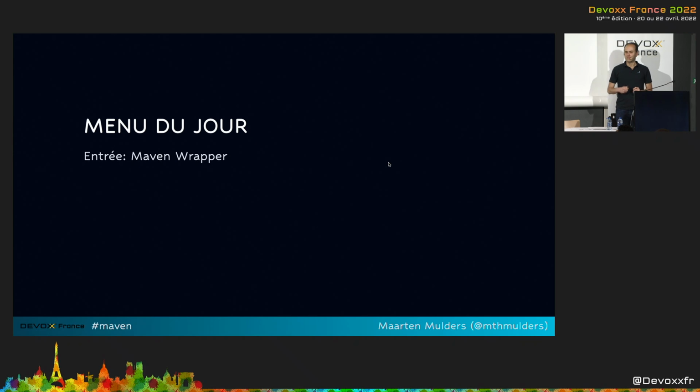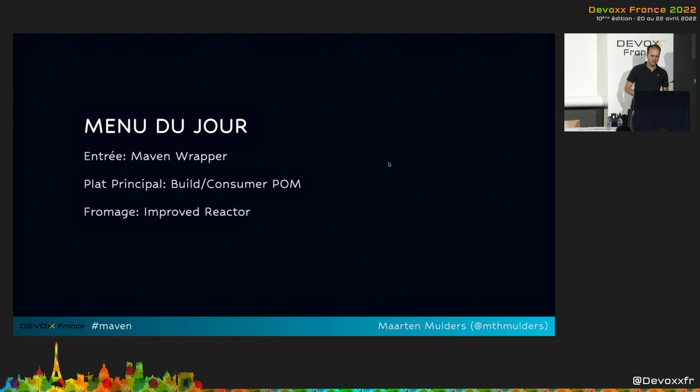Our entree is going to be the Maven Wrapper. Le plat principal, that will be the build/consumer POM, which may sound a bit cryptic, but I'm going to explain everything to you in a few minutes. After the plat principal, we will have a little fromage, which is going to be the improved reactor. And of course, we will wrap things up with a dessert, and that's going to be the Maven Daemon.